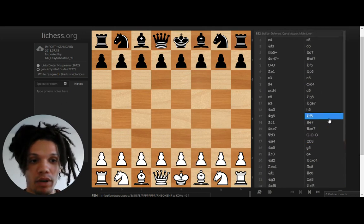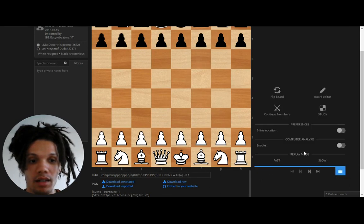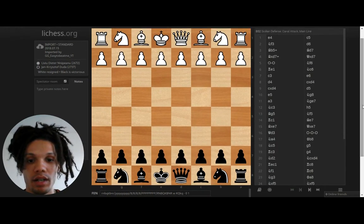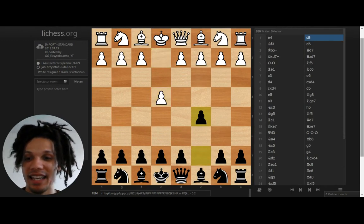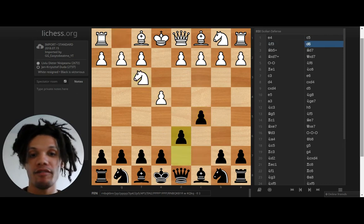I'm going to flip the board just because I think Black was the one really doing the things that I thought were interesting here. And there we go. All right. So e4, c5, Sicilian, sharpest opening in the game, or one of the sharpest at least. Knight f3, d6, inviting the open Sicilian with a Najdorf type of setup, perhaps, after d4.